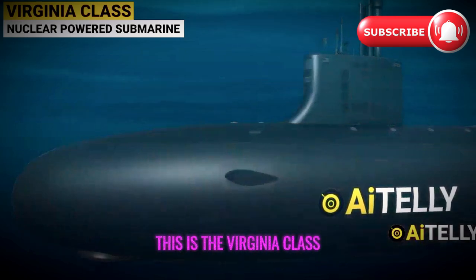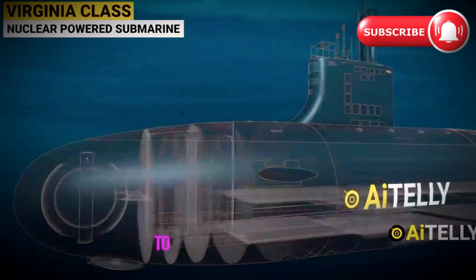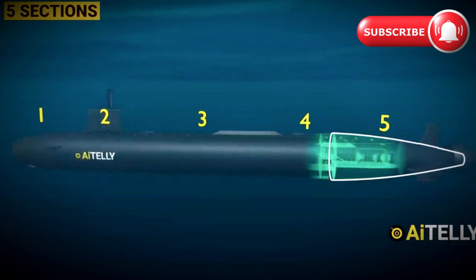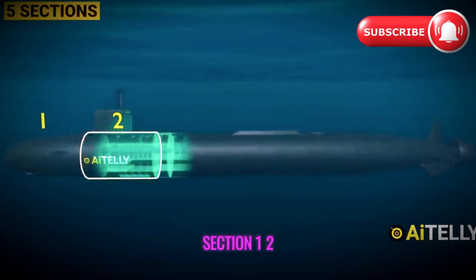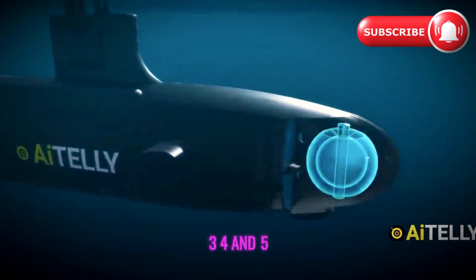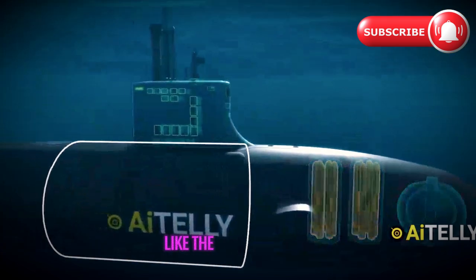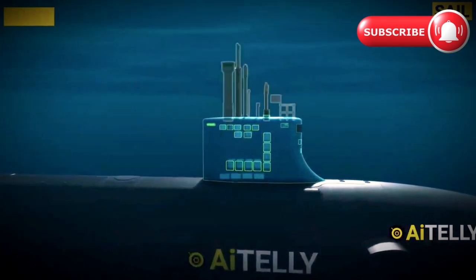This is the Virginia-class nuclear-powered submarine. To simplify it for animation purposes, we'll divide it into 5 sections. Section 1, 2, 3, 4, and 5. Section 1 contains one of the major parts like the sonar and the missile tubes.